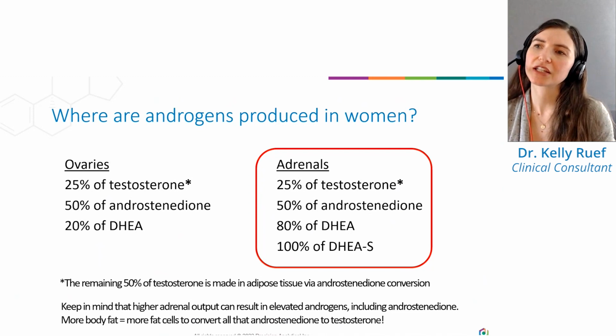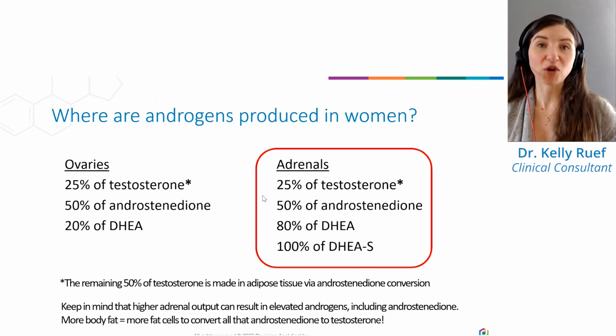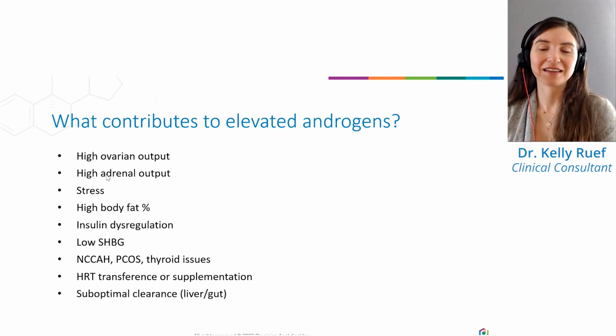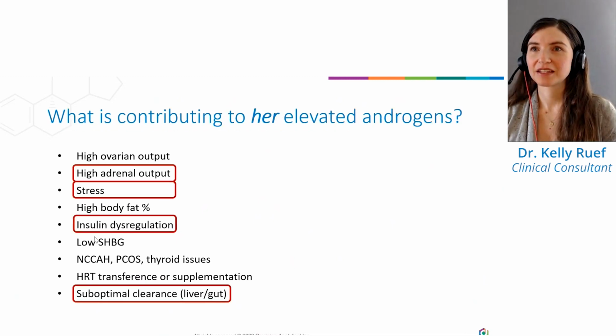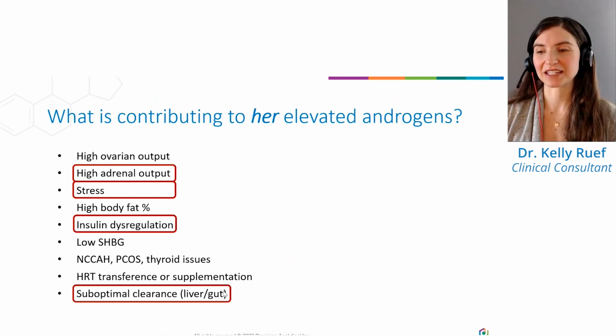And it's interesting to note where androgens are produced in women. You'll notice in cycling women, the adrenals make the majority of our androgens. In a healthy woman, her adrenals are making more androgens than her ovaries. What contributes to high androgens? The ovaries can make androgens. The adrenals can make androgens. So if we're stressed out, if we have anxiety, it could cause our adrenals to make more cortisol and more androgens. A high body fat percentage, insulin issues, and here are some other ones to think about. So what's contributing to her elevated androgens? If I had to guess, I'd say high adrenal output from stress and anxiety. And a lot of times when women are stressed out and have high cortisol, I automatically think there's got to be some blood sugar issues, some insulin issues, so I always look into that. And then suboptimal clearance. She might not be clearing out her androgens effectively, so they might be sticking around.